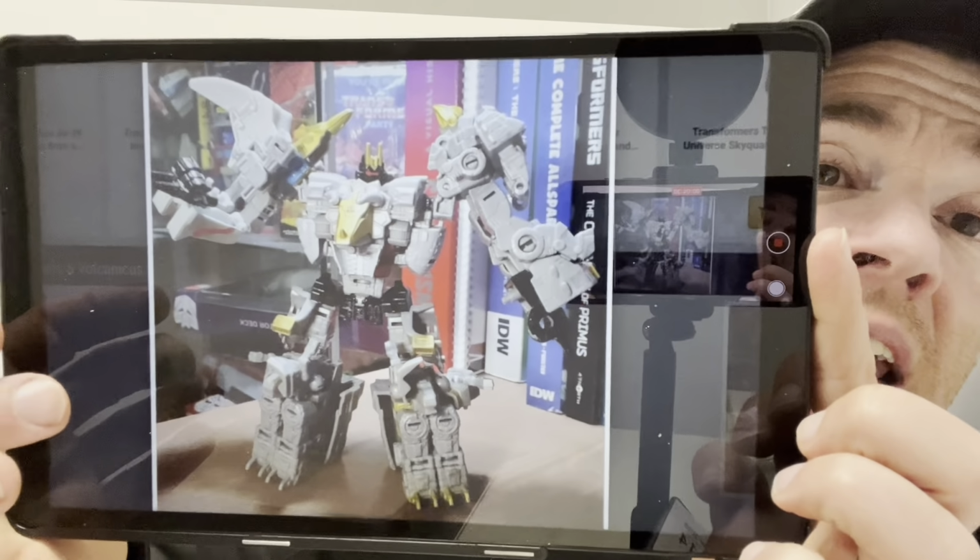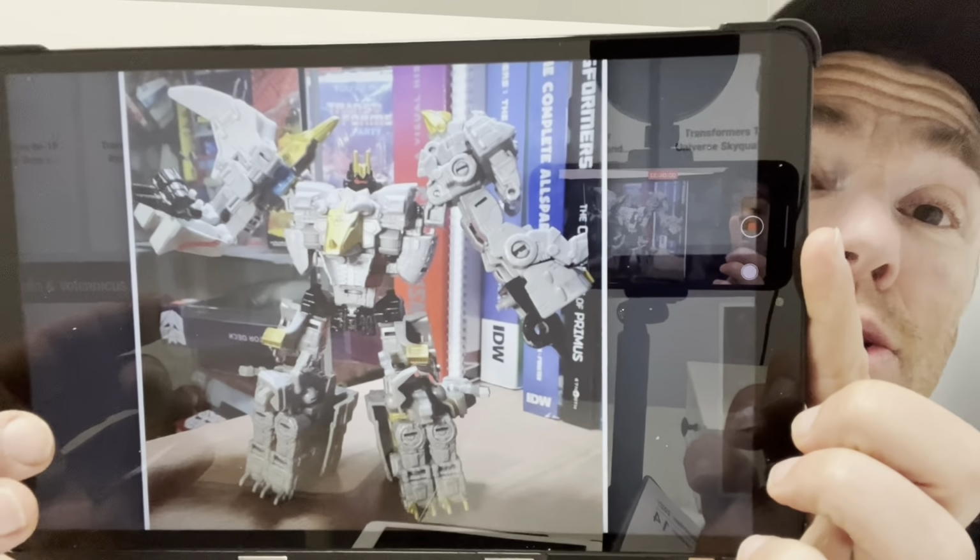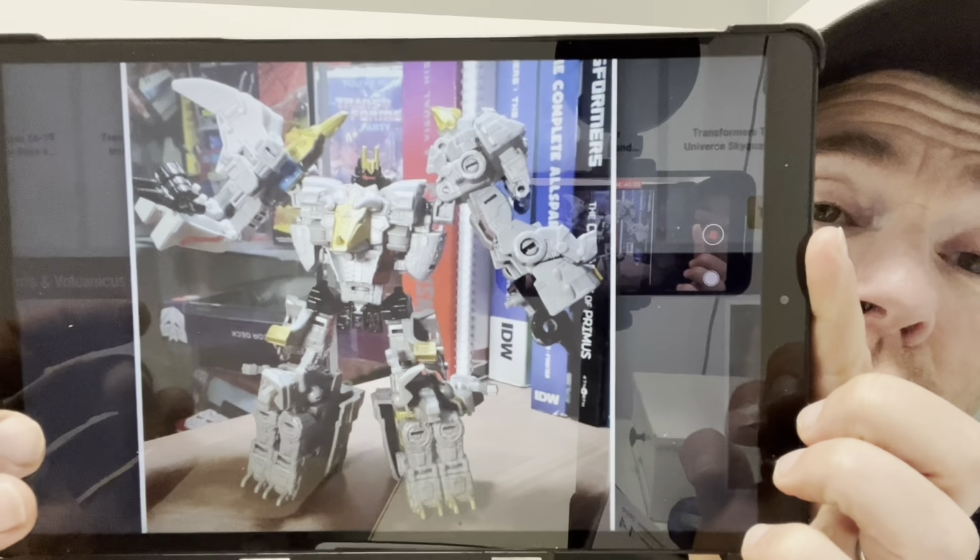So what we've got is two Grimlocks making up the legs. Again, we've not seen Snarl, only the leader class, which is a different toy line. But you can see here how good, to be honest, I think Volcanicus looks. It's a core class figure.